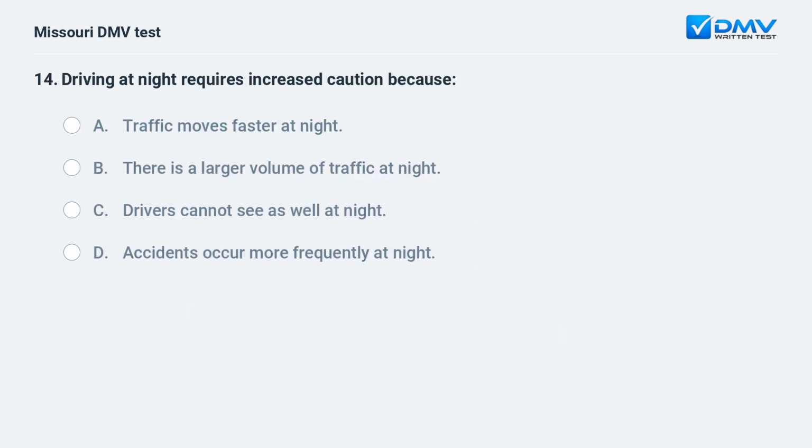Driving at night requires increased caution because A. Traffic moves faster at night. B. There is a larger volume of traffic at night. C. Drivers cannot see as well at night. D. Accidents occur more frequently at night.